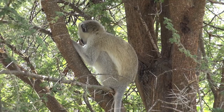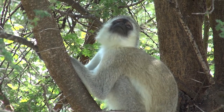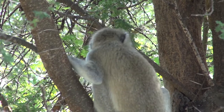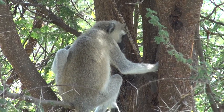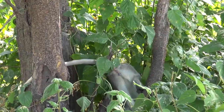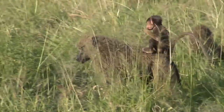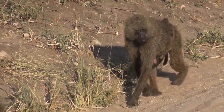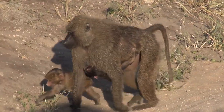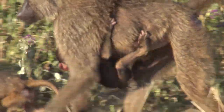The black face and the grey body hair of the vervet monkey gives them a sweet appearance. But if you don't look, they rob anything edible. The females of the olive baboon have one young per litter, which they carry with them for a few days.